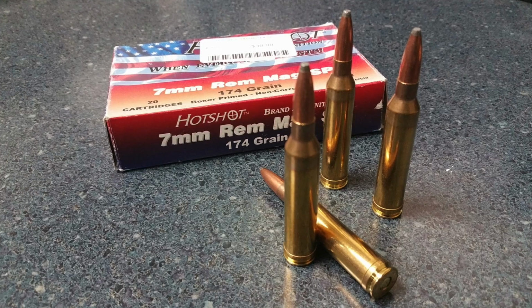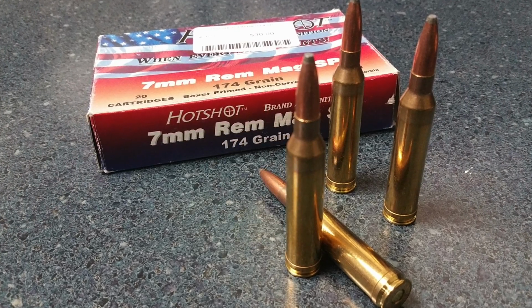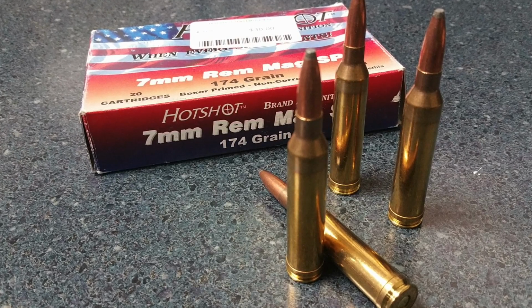Number 3, the 7mm Rem Mag. Now the 7mm Rem Mag is really designed for large game, because essentially what you have here is about a 170 grain bullet traveling at 3,500 feet per second, giving off 3,200 pounds of energy.